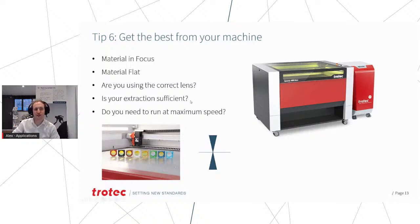Finally, make sure your extraction is set correctly. What you want is to make sure that when you're engraving into the material, all of the surface of the material is still clear. This generally comes up if you're using too much power, but quite often I've seen it where you put too much power into the material, you get a lot of dust and debris and dirt sticking to the top of the material, and then the laser's having to engrave through that in order to get the contrasting mark. So you can imagine that's effectively going to be like having slightly less power if the material is really dirty on top. So you do want to make sure you have the extraction focused.